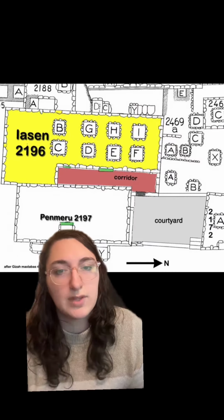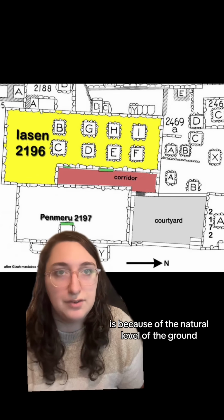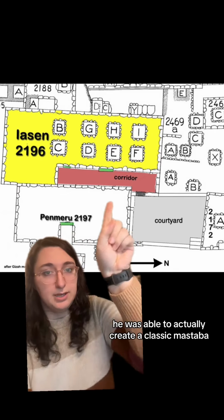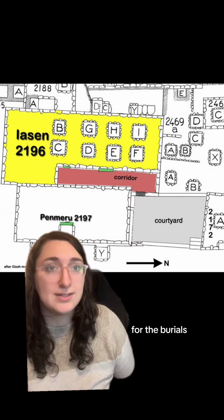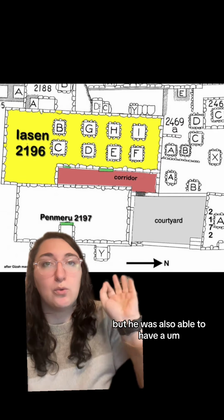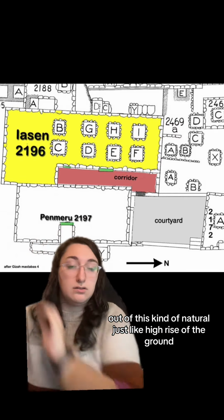The interesting part about this mastaba is because of the natural level of the ground, he was able to actually create a classic mastaba, which is this kind of large rectangular shape with different shafts for the burials. But he was also able to have a rock-cut chapel out of this kind of natural, just like high rise of the ground.